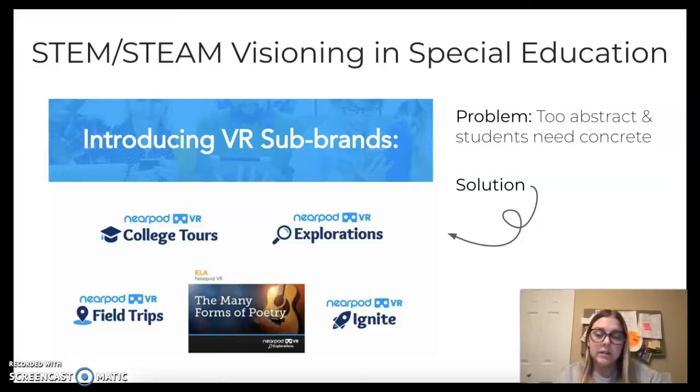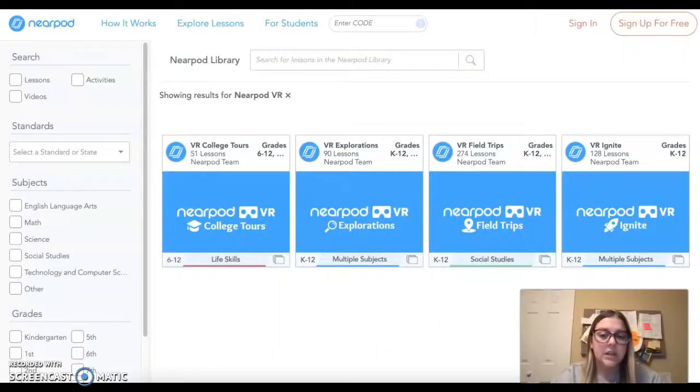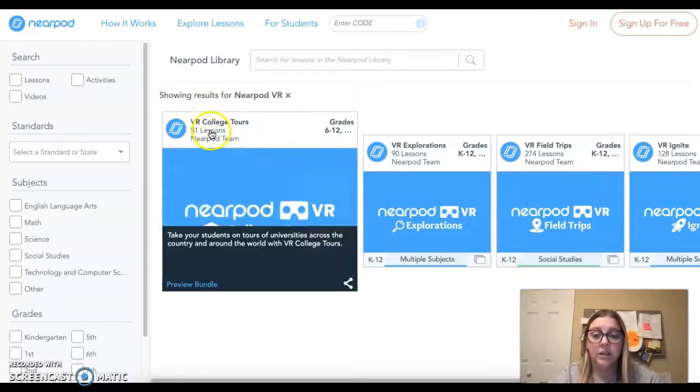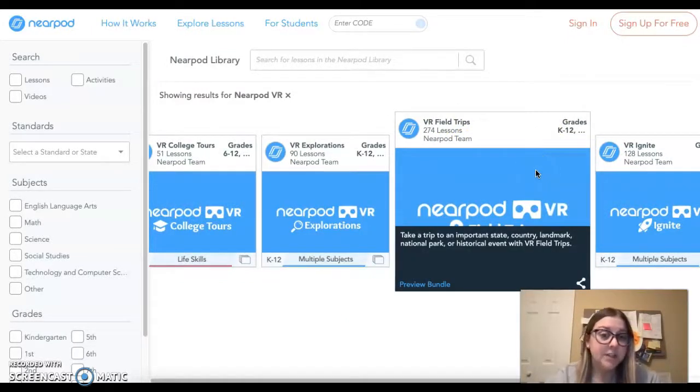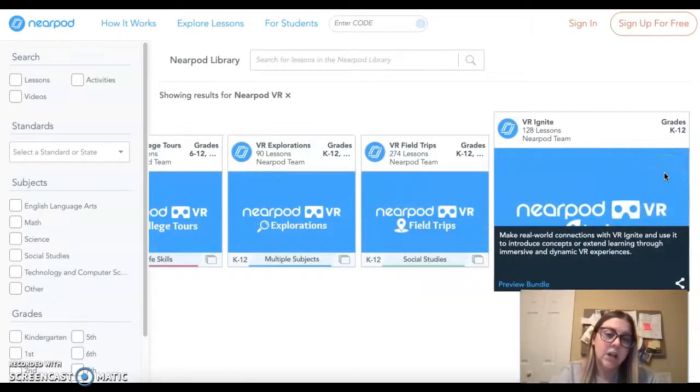that be science, technology, engineering, the arts, or math. So Nearpod has a pretty vast selection of different VR experiences. As you can see here on the bottom, they have field trips, college tours, different explorations, and their Ignite. If you go to their website, you have a ton of lessons. College Tours has 51, VR Explorations has 90, VR Field Trips has 274, and Ignite Lessons has 128.